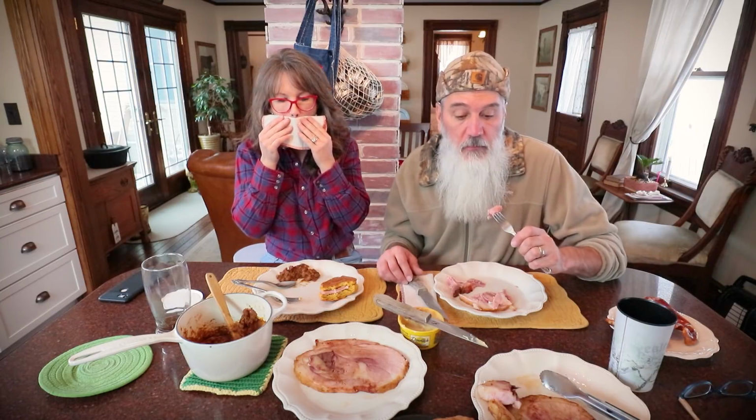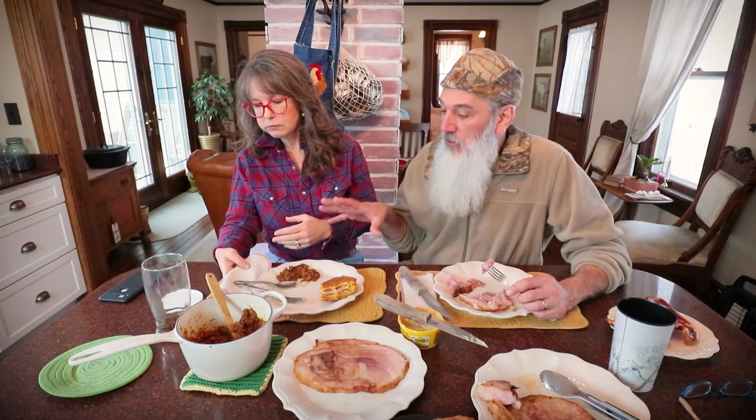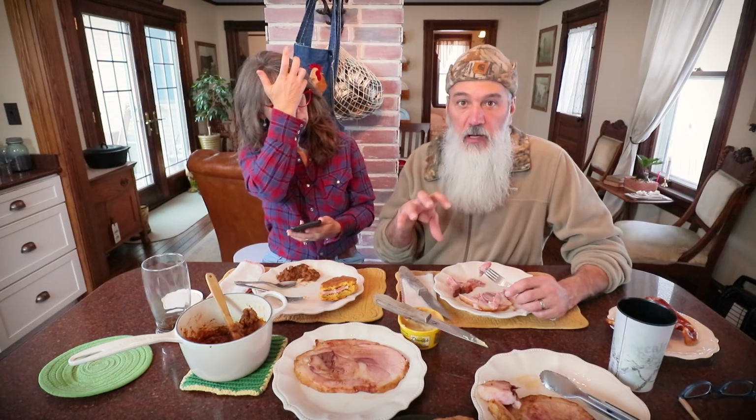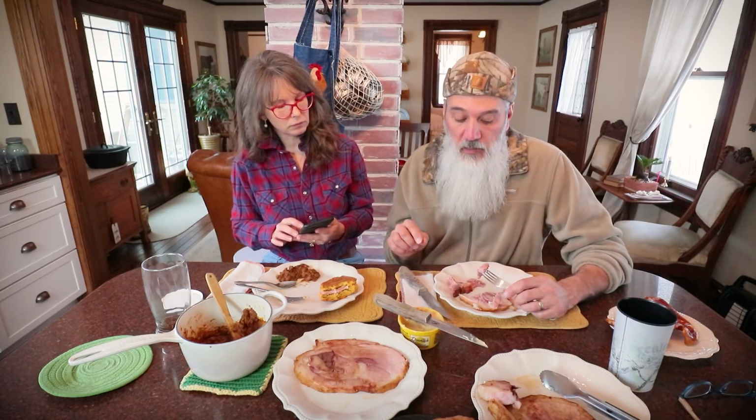Most processors, just to let you know, will charge you a flat rate by the pound to process your meat. Let's make up a number. Let's say they charge you $1 per pound. If you get meat smoked, that's usually a premium, and it might cost $1.30 for everything you have smoked instead of $1. So that's where you can reduce costs by not having anything smoked. Yes, definitely.